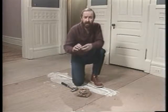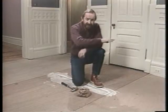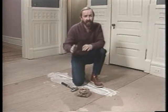And for the best holding power, use these 6-penny ring shank nails. Now at the outside edges, leave a gap between your underlayment plywood and the baseboard to allow for some expansion to avoid warping and buckling of the floor over time.